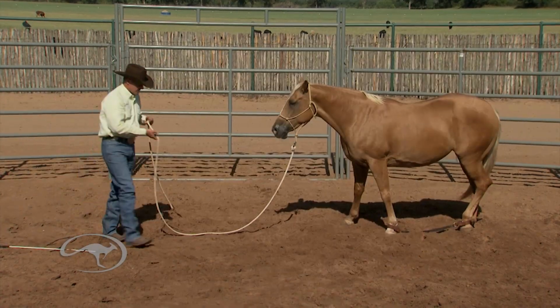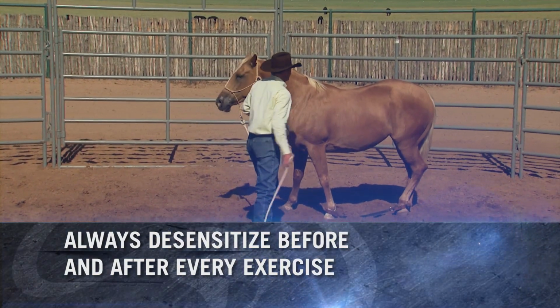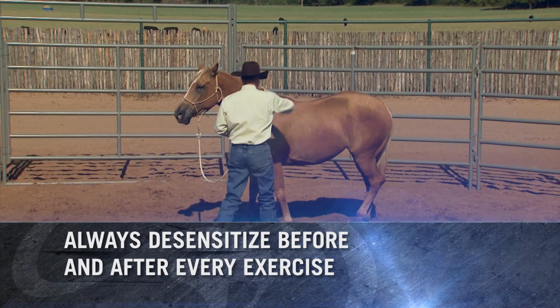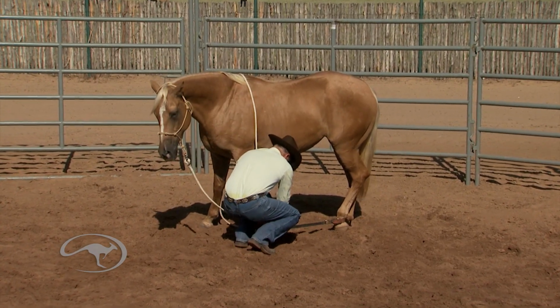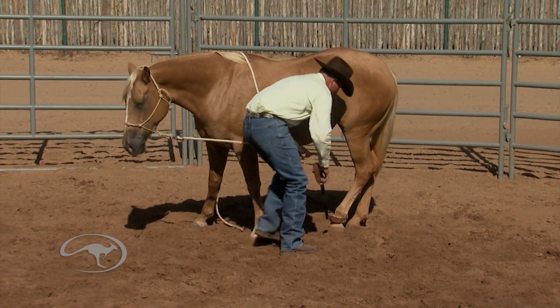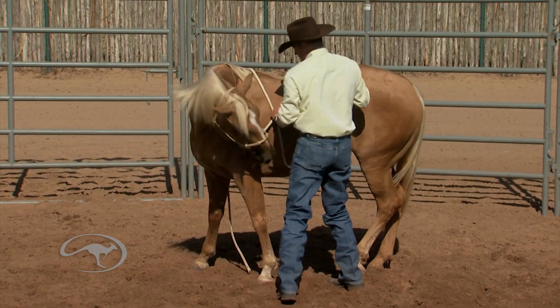Take this off and work with her on the other side. Any chance you get, always go back and desensitize her and make sure she's not worried about you or your tools. Okay? So go. You can pull this foot forward now. That's it. Keep her head tipped towards you when you're on that side. Finish off and flex her.